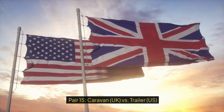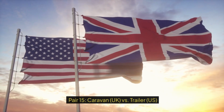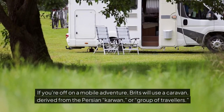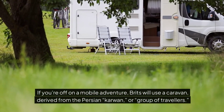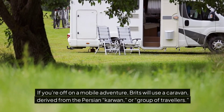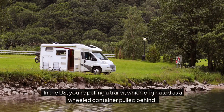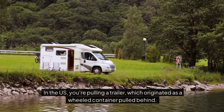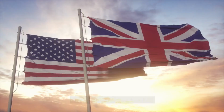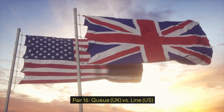Pair 15, caravan, UK versus trailer, US. If you're off on a mobile adventure, Brits will use a caravan, derived from the Persian carwan, or group of travelers. In the US, you're pulling a trailer, which originated as a wheeled container pulled behind. Same idea, different destination.